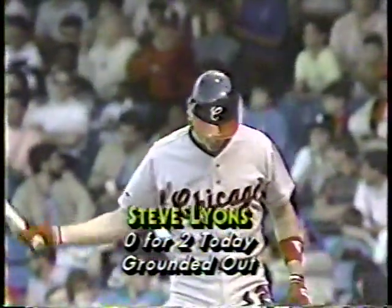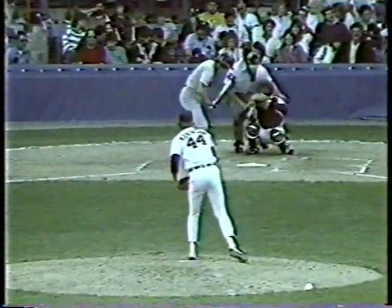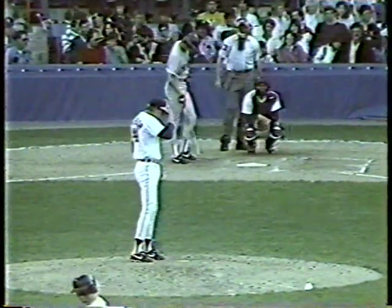Tigers are going to get somebody loose in their bullpen now. Mark Thurman. He was up earlier. Lefty. Here's the pitch to Steve Lyons. Strike. Lyons, I think, thought maybe it was a little bit too low. Lyons has twice grounded out.